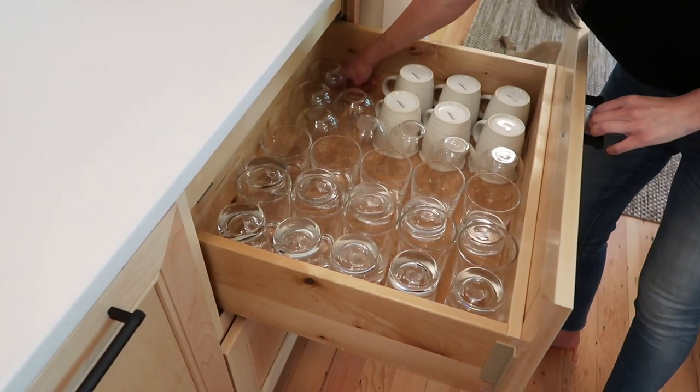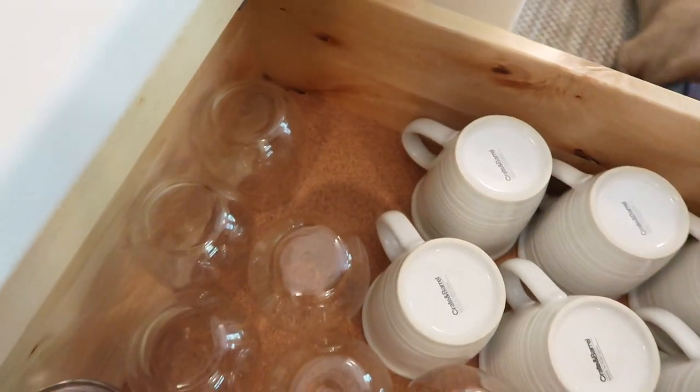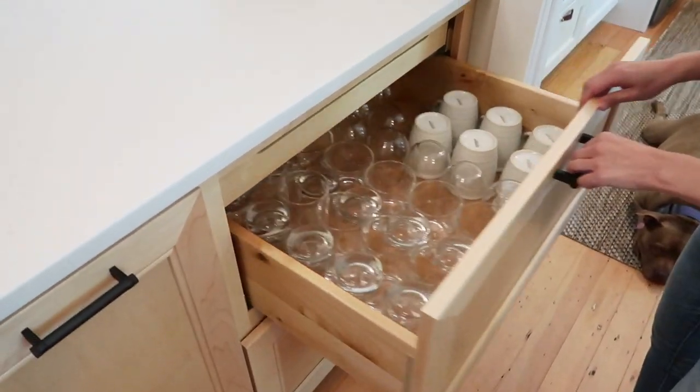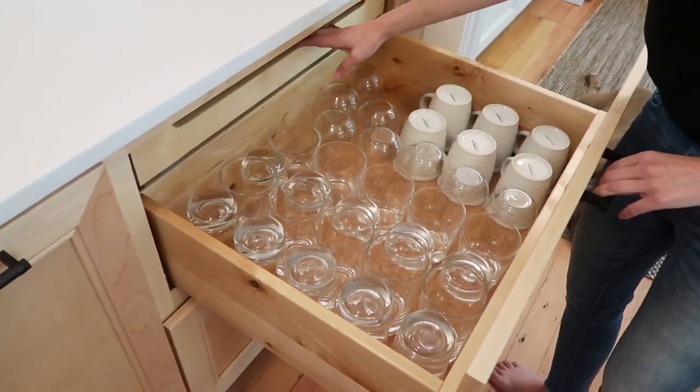Everything has a cork bottom here. We just bought a big roll of cork on Amazon, which you can see doesn't move. It keeps everything from sliding around and sort of deadens some of the noise.